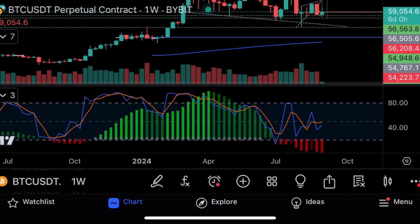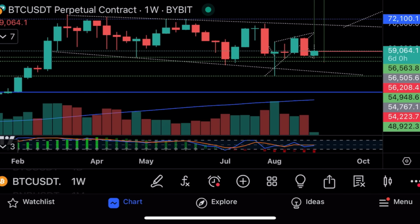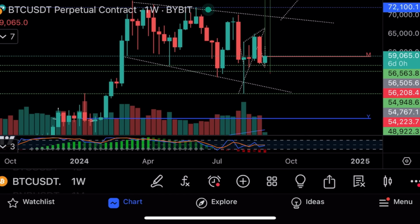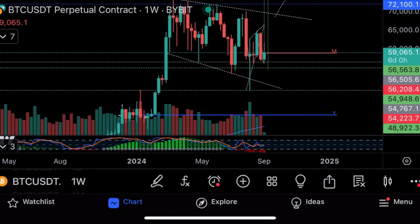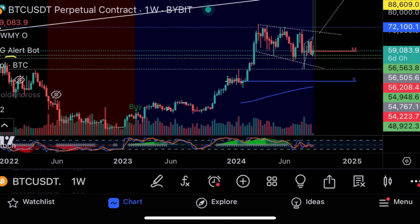Let's go on the weekly. Stochastic turning up. Squeeze mob trying to go green. We've got 6 days left. Getting a little bit of a pump out. Stochastic turning up. Crypto Guru bot fired a blue buy. You get it at jamescryptoguru.com. Fired it at 20K. Still a blue buy now.